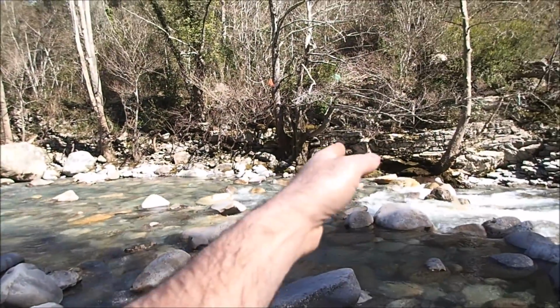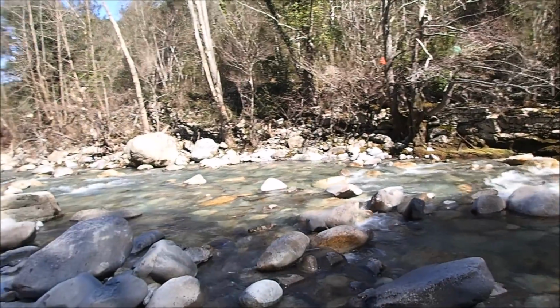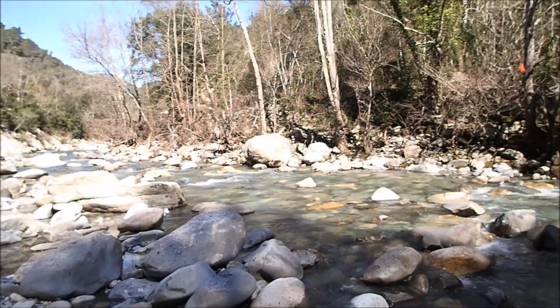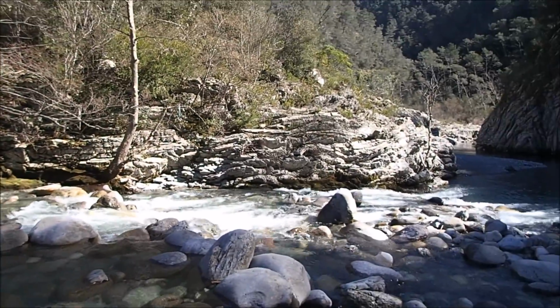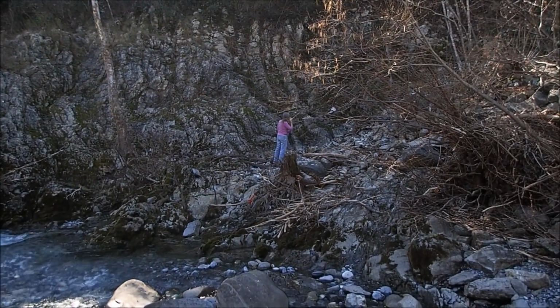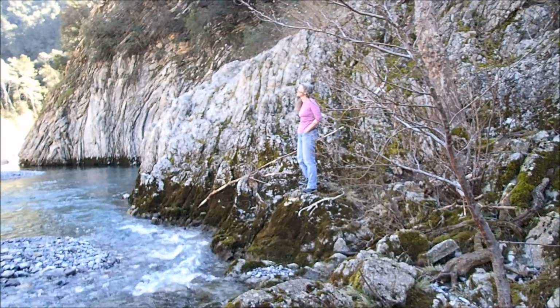So we're going to scoot across the other side and just kind of hunt along the bank and go back up a little bit. We started about 300 yards up that way, and we're down to about an hour of time now, so we don't have a lot of time. She's looking. This is a really good area to look.